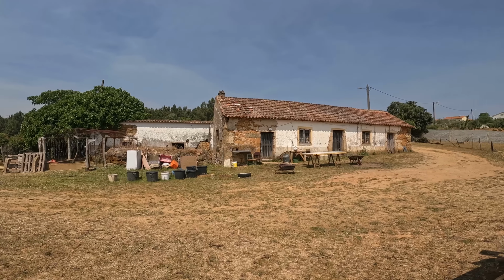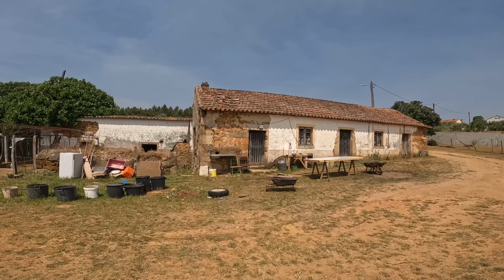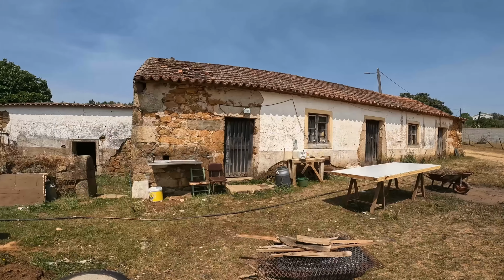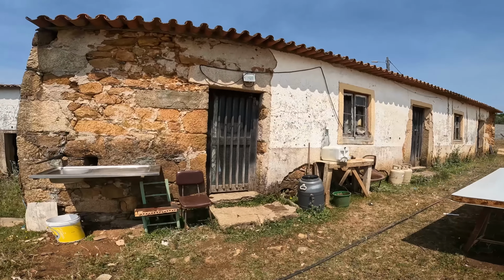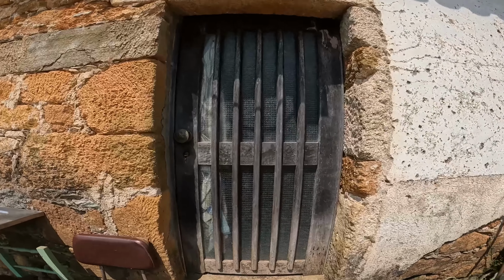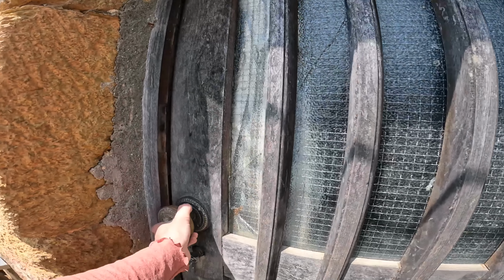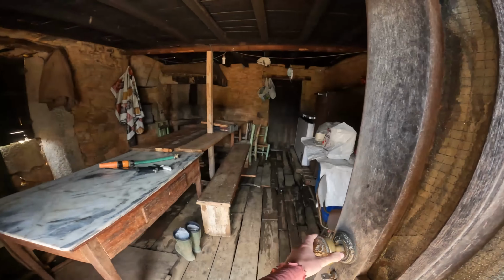So here's the house. Well, it's a ruin, and we need to reconstruct it. And I've done a 3D design. I mean, I'm no architect, but I've used Adobe Dimension to create what it could look like. And we'll show you that after we've had a look inside of what it looks like now.